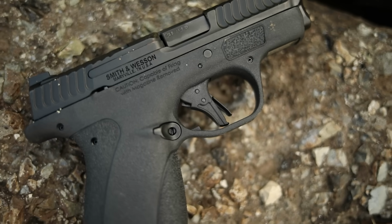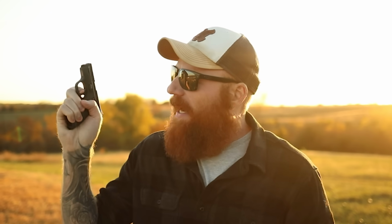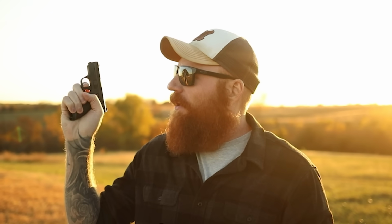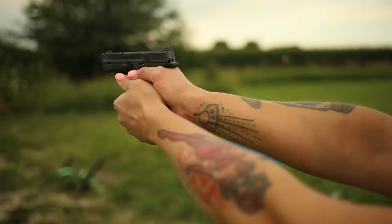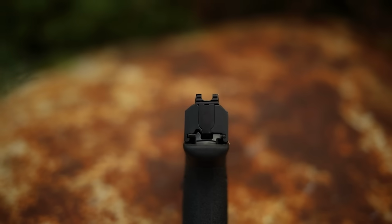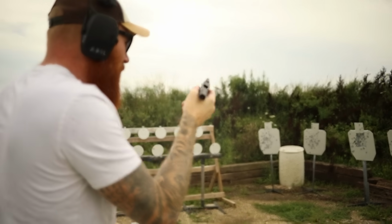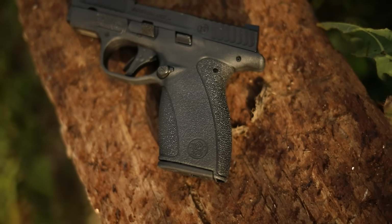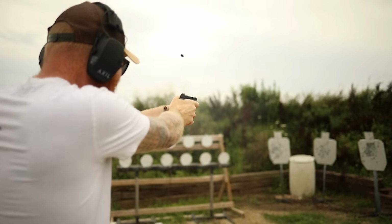And then the trigger on this is absolutely insane. As you can see here, flat face trigger, breaks at under 5 pounds, and then the reset is a little bit longer, but not very long. We got front slide serrations. We have an HD front sight with a blacked out rear, and the sights are also steel, so Glock, eat your heart out. All of that for around $500, making this immediately one of the most anticipated guns that has ever been released by Smith & Wesson, and I've seen these everywhere since they've been released because they are very, very popular for a reason.